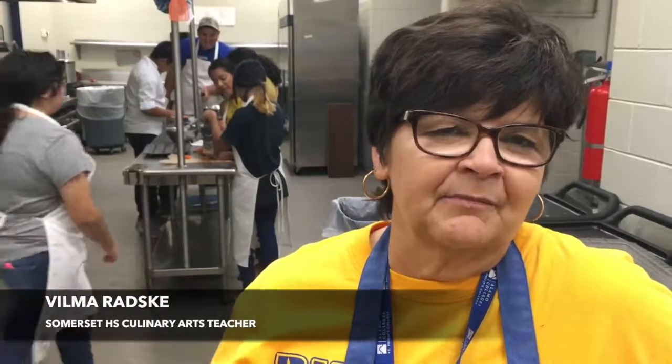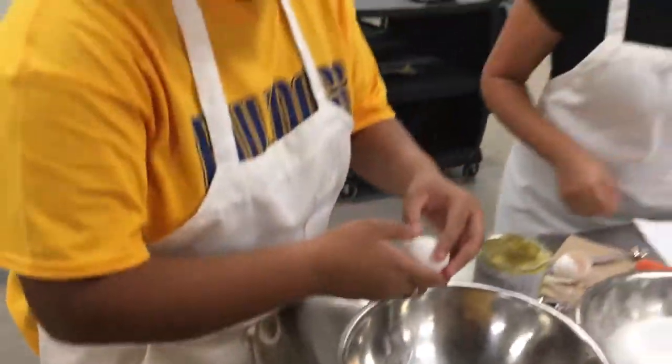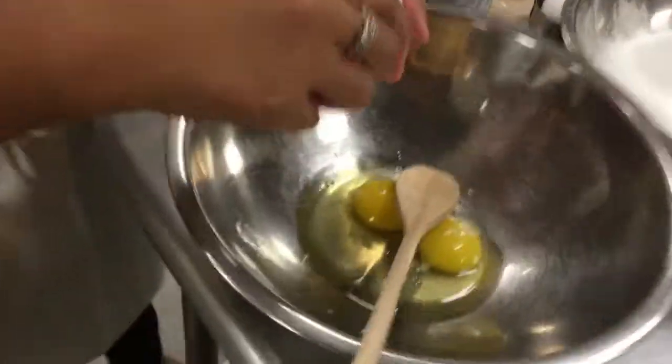What's cooking in the culinary arts class today? We are making some carrot bread, but we're making them into some mini muffin pans so that they can be able to take them home. We're following a zucchini bread recipe.